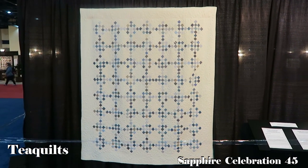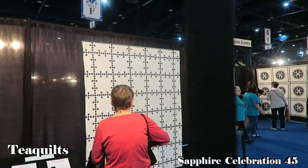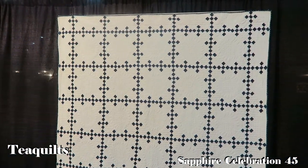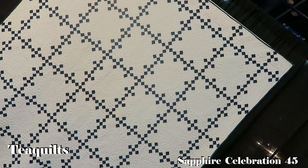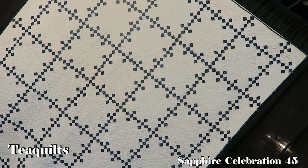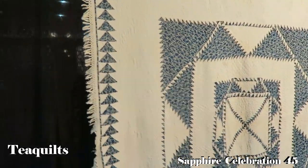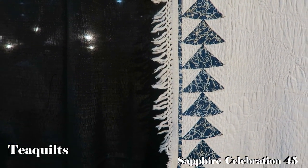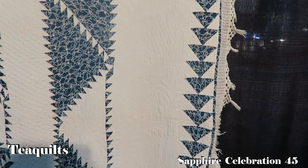Patch, scrappy, and then we've got 9-patch chain over here. Oh, yeah. So it's like a double 9-patch block. They're actually put together on point like that. The edging on this. This is an antique, it looks like. It's called Delectable Mountains.